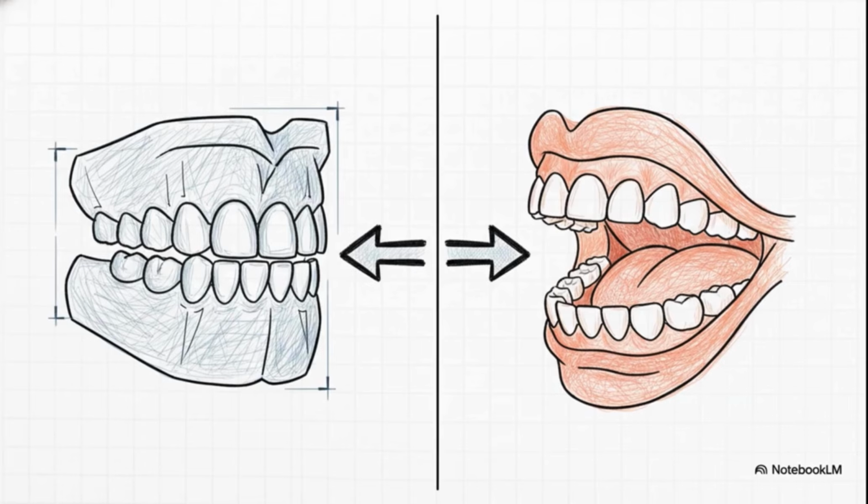Your mouth, though, it's the complete opposite. It is a dynamic, living system. Your gums, your muscles, your bone, they're all constantly changing, adapting, and moving. The entire challenge is making these two totally different worlds work together in perfect harmony.